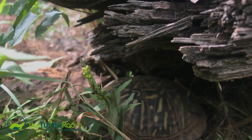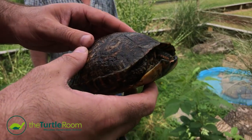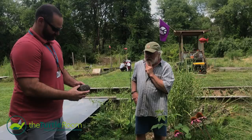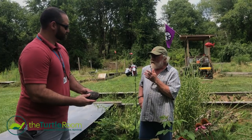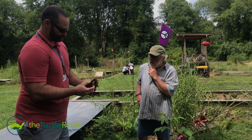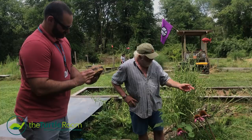These are one of my favorites. The ornate wood turtles, I just absolutely love these things. And this one came from an elderly woman down in Niantic, Connecticut. She lived in an elderly housing complex, and one of her neighbors, a good friend, an old gentleman, passed away and gave it to her. And it was a 20-gallon tank, and I think it's very happy to be up here.